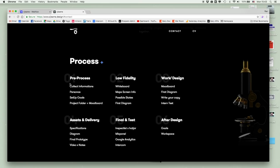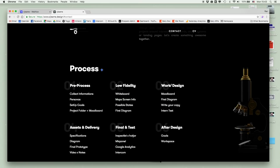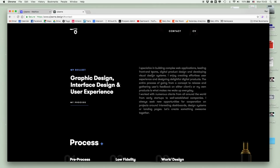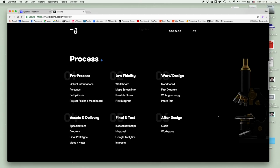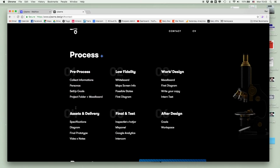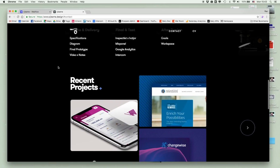Process, very nice. I like to see process. Over here, I really like the difference between the gray text and the white titles. There's a hierarchy between them, and it's easy to focus on this rather than on that. In this case, everything is white, so it's a little bit like everything is in my face. I would lower those sub bullet points to gray as well. I think this will make readability easier, but overall I like the fact that you can see his process and it's very much focus oriented.